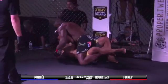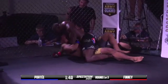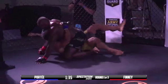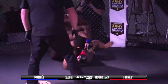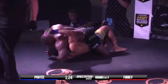Yeah, Portee has got the experience advantage with 14, this being his 15th pro fight. But right now it is Torrez Finney in mount with about 1:30 to work, and this could get even uglier. I'd like to see him go to the short elbows. You've seen him throw a lot of punches, and they're starting to get a little bit labored. Those elbows would probably do a lot of damage and just bust Portee up.